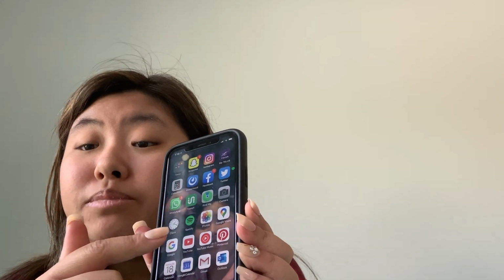And then I have my Google Maps. I prefer to use Google Maps over Maps because it feels like it's more accurate in telling you where to go. If you need to walk somewhere, it shows you the blue route, and if you're walking, it'll tell you that you're going the right direction. It's just something that I like more.